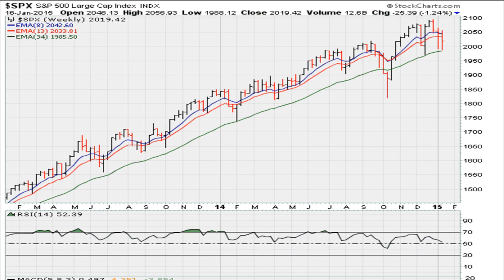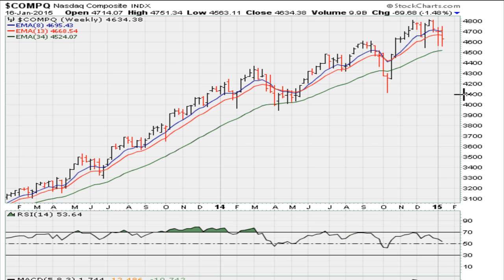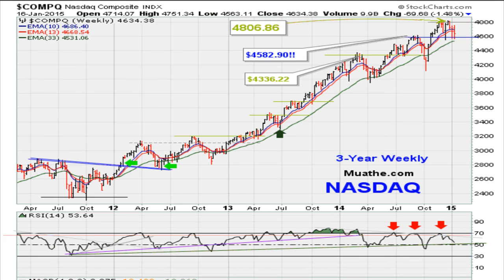For the week, the S&P 500 was down 1.24%. For the week, the Dow was down 1.27%. And for the week, the Nasdaq was down 1.48%. Let's take a look at the charts.